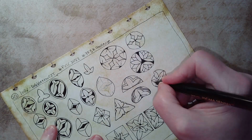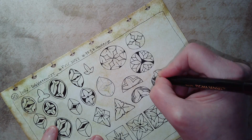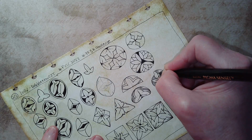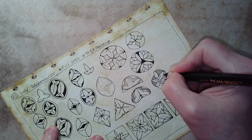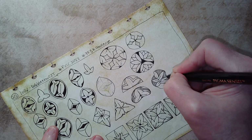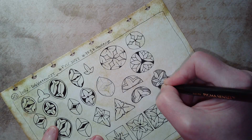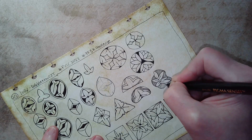But that could almost work, I think. Especially if you're looking down into a hole, or it could be into a hole in a rock, so it's like you're looking at a fossil that's being chipped away at. I don't know. Ivy leaves.